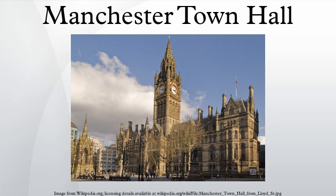Current use. Council meetings are no longer regularly held in the Town Hall, but in the Town Hall extension. The hall now has a number of other uses. It is licensed for weddings and civil partnerships and is available to hire for conferences and other events. Tours of the clock tower are available through external tour companies at a cost.